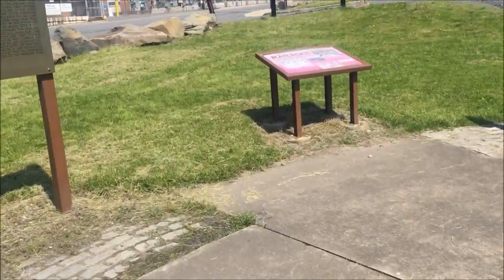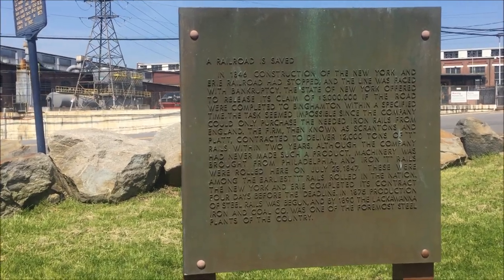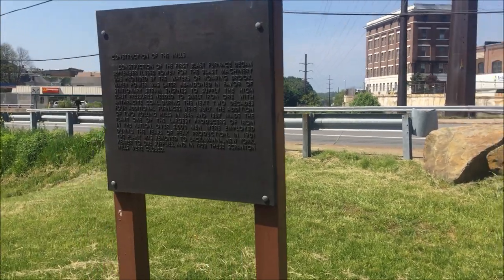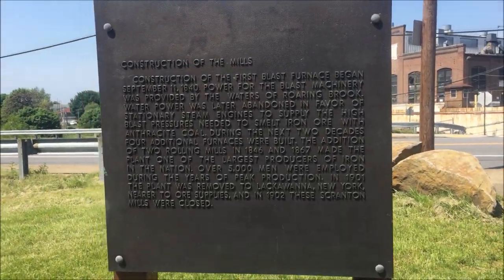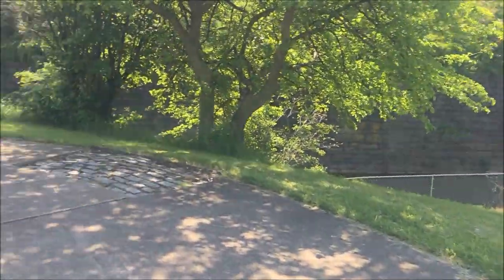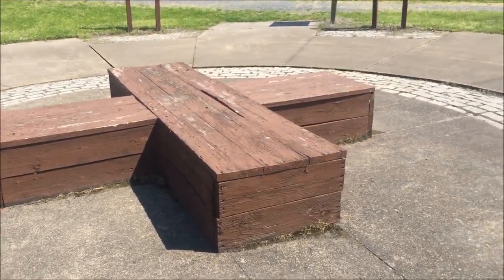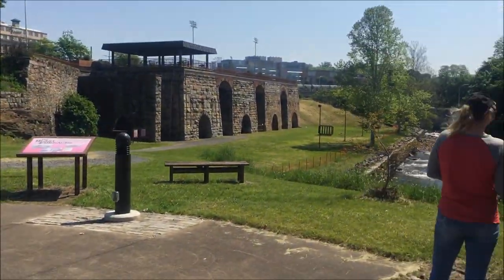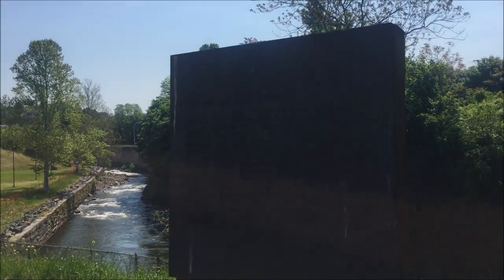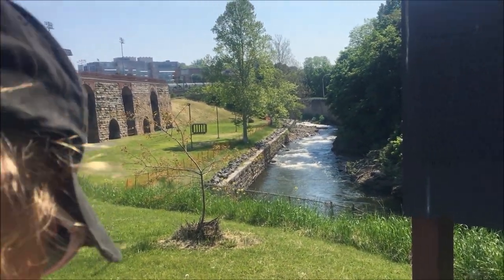Oh, they have little plaques here. Construction mills. That one's a light. This whole cross is insane. Really pretty.